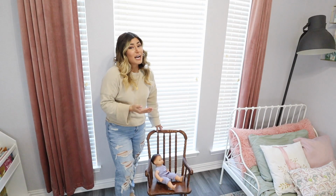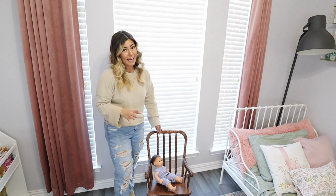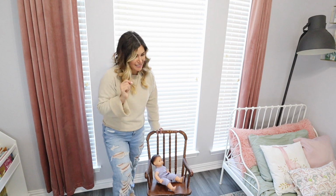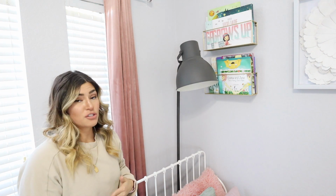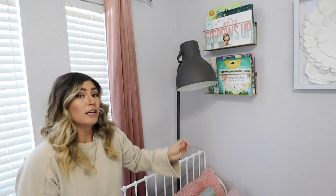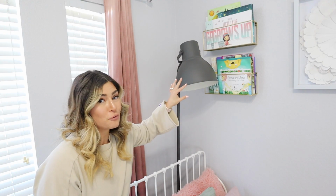This rocking chair was actually mine when I was a baby, and I just passed it on to Luxi. It really needs to be redone really bad, but I just haven't had a moment to do it. But one of these days I will, one of these days. Those two shelves right there have books that are very special, whether they have been passed on through the family or they are custom books. They're books that I'm not willing for Luxi to have unsupervised. We do read them, but they are just out of reach for now.